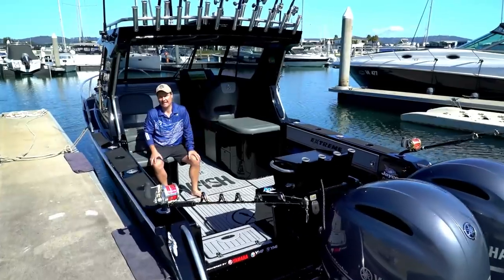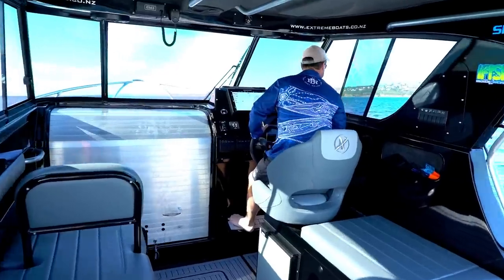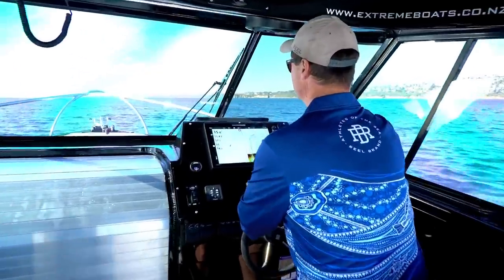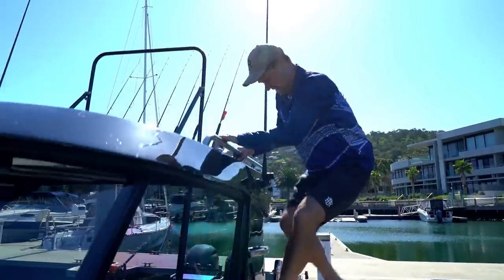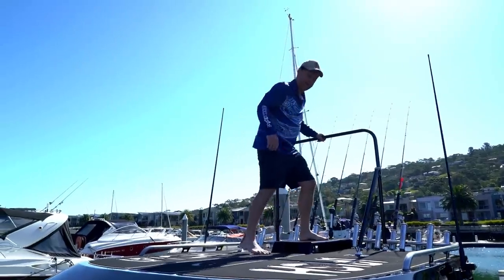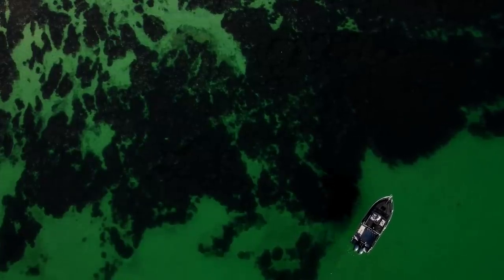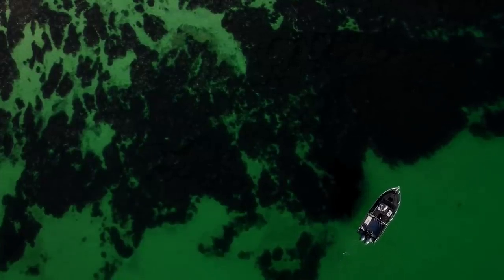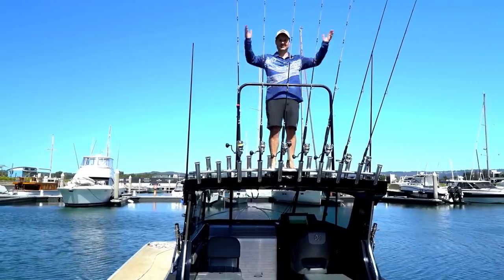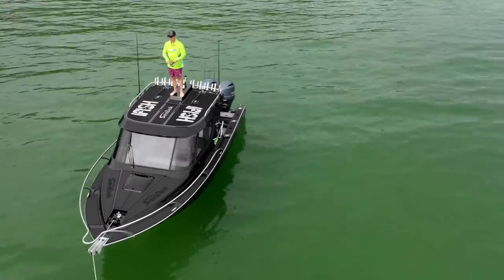The 795 Game King comes in an open cab like this, an enclosed cabin and a walk around, but I chose this model for these reasons. There's a ladder on both sides of the cab and each step actually has extra grip. Then I just love this. A massive platform up here that I can actually look to see weed when I'm whiting fishing. I can get up to see if there's any birds when I'm on the tuna. If I'm trolling for game fish, how good is this? Seriously, it's the ultimate bird's eye view and it's so sturdy, it's just a great place to hang out.